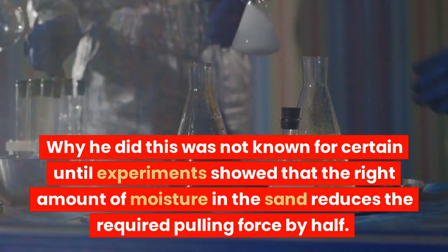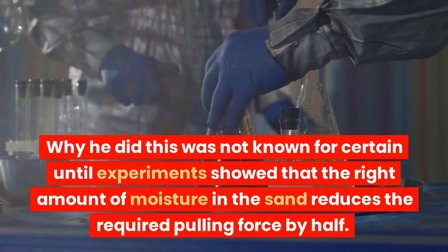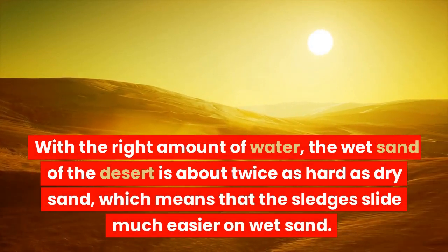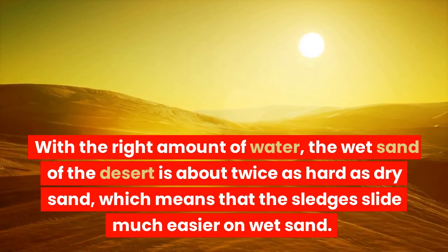Why he did this was not known for certain until experiments showed that the right amount of moisture in the sand reduces the required pulling force by half. With the right amount of water, the wet sand of the desert is about twice as hard as dry sand, which means that the sledges slide much easier on wet sand.